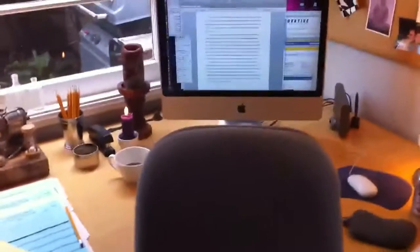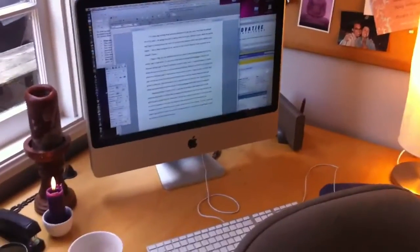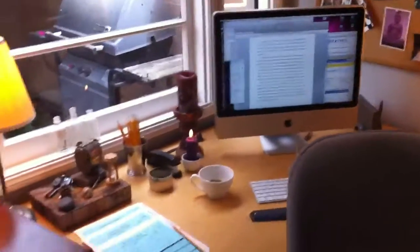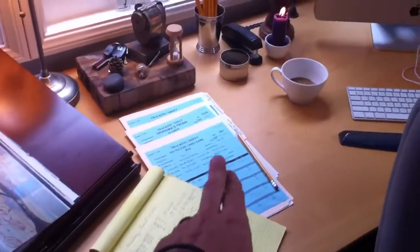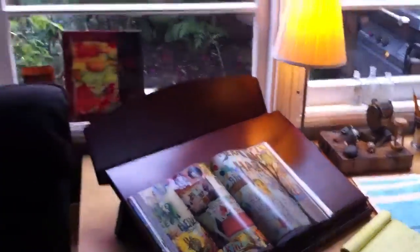So that's kind of it. This is my writing space. Today I'm working on a final essay to accompany my master's thesis for my oral defense tomorrow, and then I'm done with that project. And I've got some EI work here, some project folders for 2012.